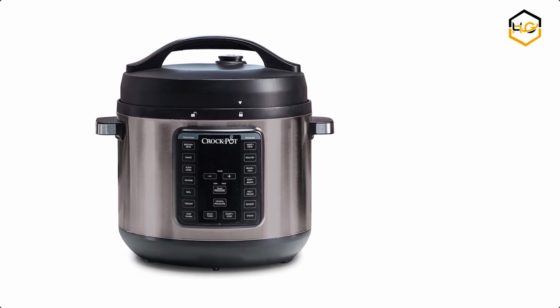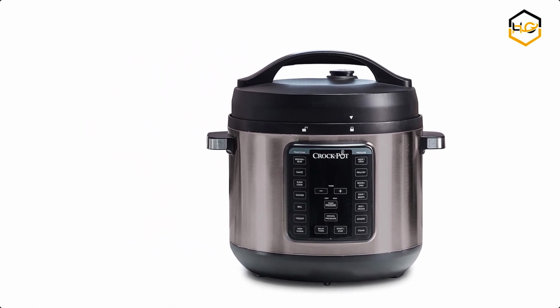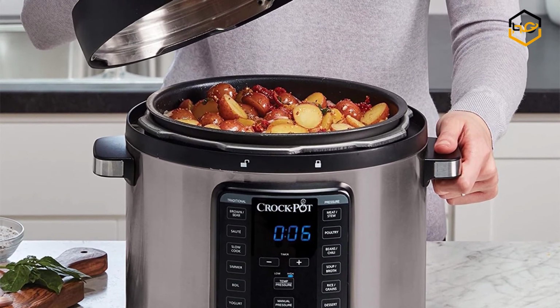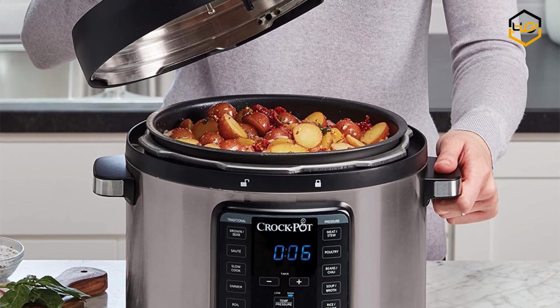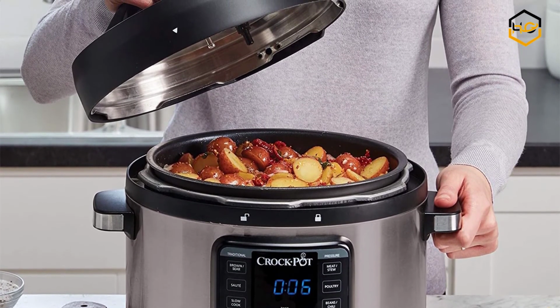At number 1 we have the Crock-Pot Slow Cooker. The Crock-Pot 8-quart Express Crock XL programmable multi-cooker can cook meals in a fraction of the time that traditional cooking requires. It is a versatile, compact appliance that lets you serve nutritious, home-cooked meals for families or parties of 10 people or more.